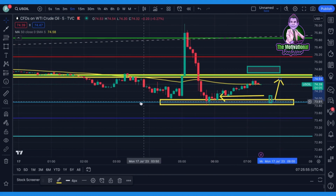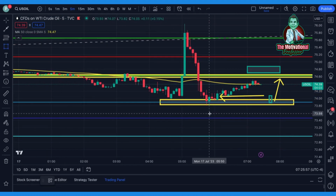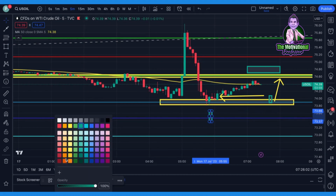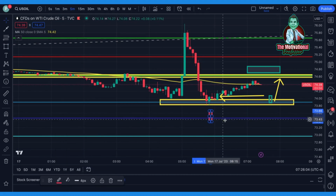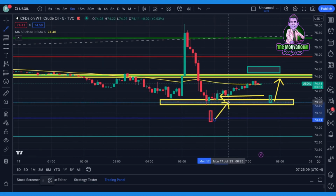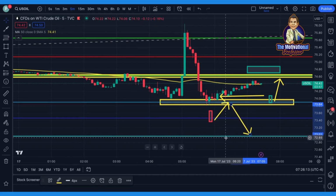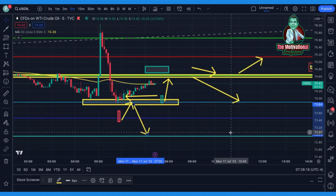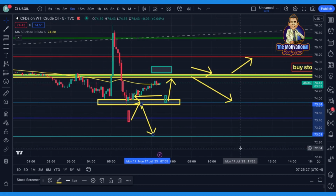And of course, the latter of the two would be if we get a candle to close down in this area, and I'll make this candle red, then you're going to wait to see if price is going to reject, come back up, and then at that point, we should be heading down more towards $73 a barrel. So these are the scenarios in play, depending on which side of the buy or sell you're choosing to do this morning.